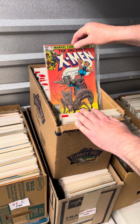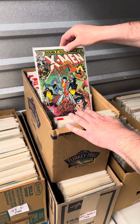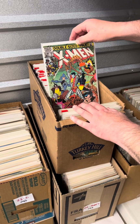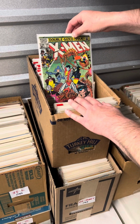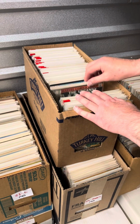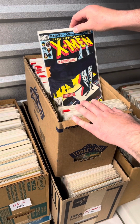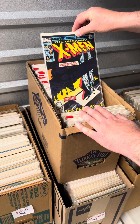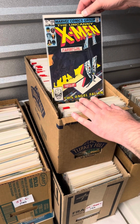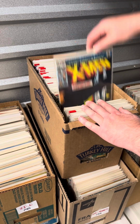So this is 166. I think there's something noteworthy about this issue, but I can't remember what it was, but it is a double-sized issue. And here's 167. Okay. 169. It says, in a moment the X-Men will arrive. They'll be too late. This angel fallen. So I think there might have been a crossover event or something, but I can't remember exactly.